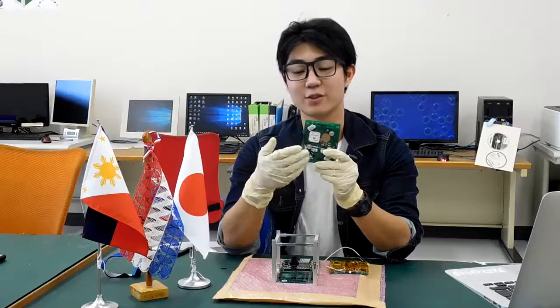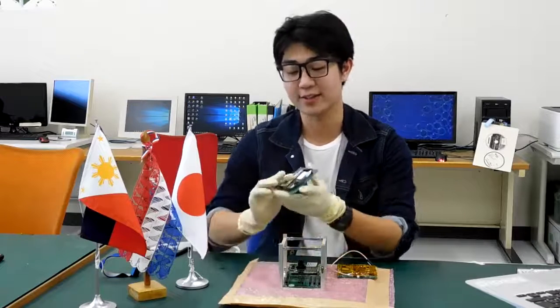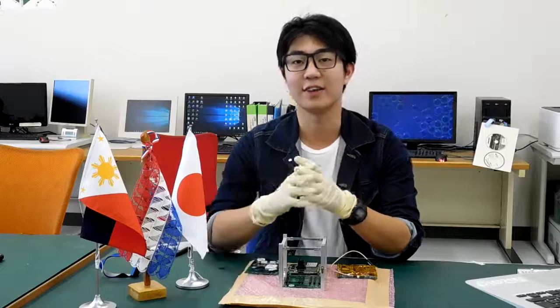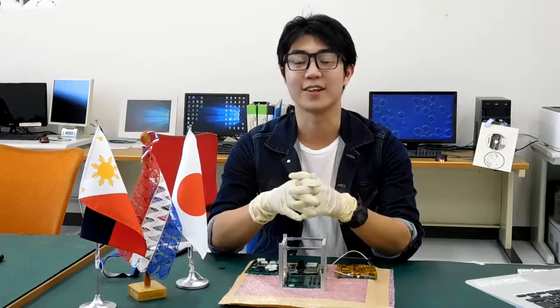It is very small, but the difference between BIRDS-4 and the previous satellites is that we use four antennas, which are UHF and VHF dipoles. So it is the first satellite that will use four antennas among CubeSat satellites.